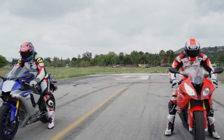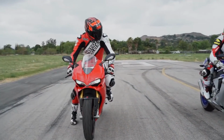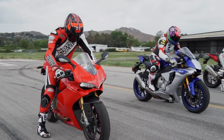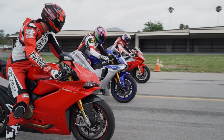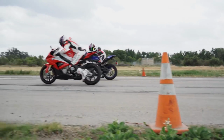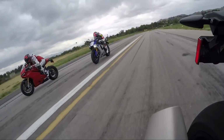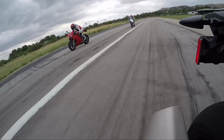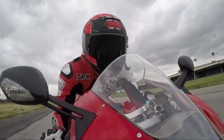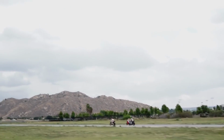There are many variables when determining acceleration time, such as the rider's skill level, launching technique, measuring equipment, track conditions, weather, air temperature, and even altitude. All of these bikes took the test from a standing start. The tests were conducted multiple times. Some of these times have been reported by the official motorcycle brand, and in some cases by motorcycle magazines.